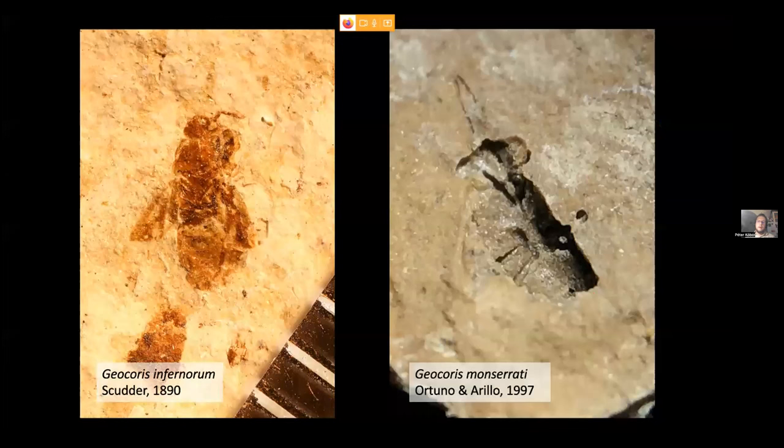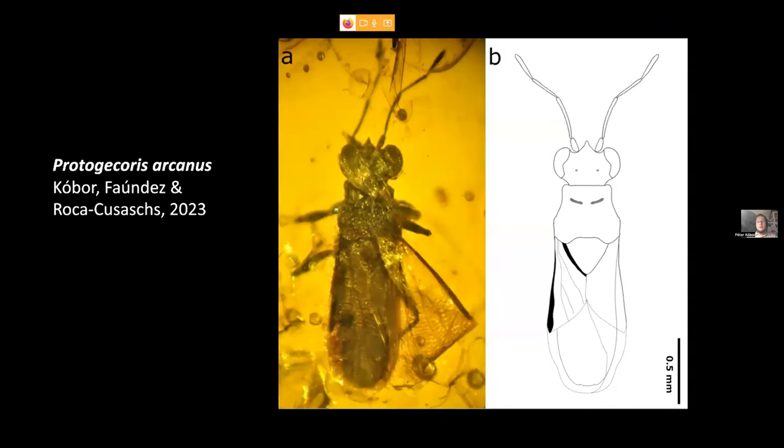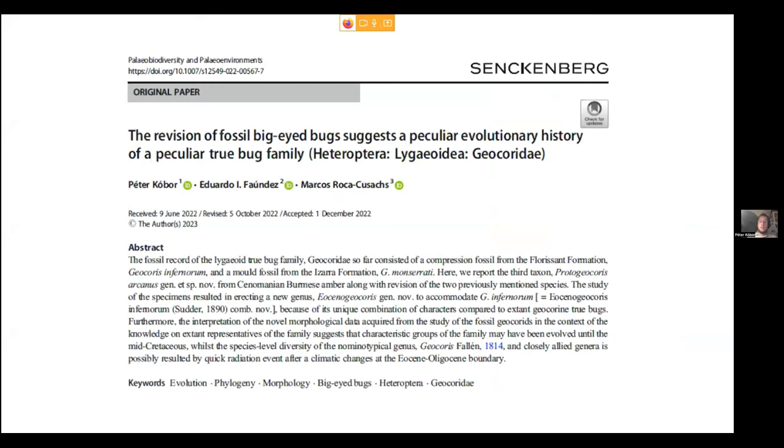Regarding the expanded taxon sampling, after finding some good suggestions in the literature, I decided to add fossil representatives of Geocoris as well. Here we have Geocoris infernorum and here Monserrati. These two are known from the Oligocene and the Eocene, from two different formations, and their study also gave us some boost. But the biggest one of these was the discovery of Protogeocoris arcanus, which was found by Ed Founders in an amber piece he obtained for educational purposes. This species was described early this year, along with the revision of the other two fossil taxa.